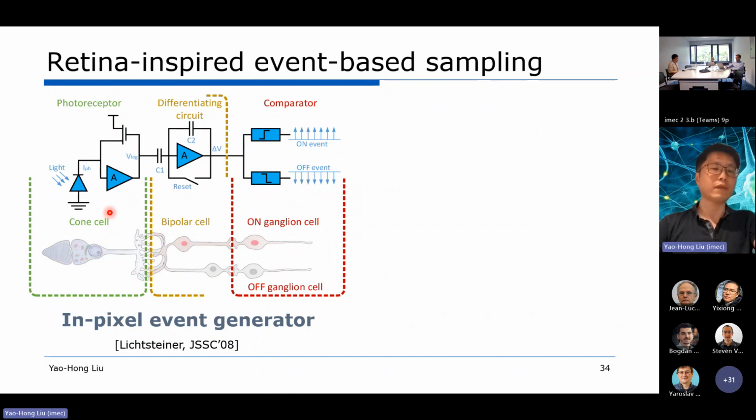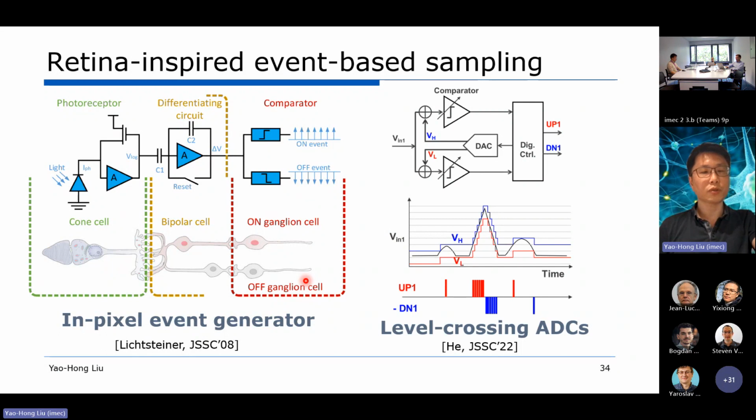The DVS camera has this event generator. First, it has a photodetector, which mimics the photoreceptor of the retina. Then we also have a differential circuit to mimic the retina performing temporal filtering. And at the output, there are two comparators that show either on or off, which also mimics the on and off ganglion cells. There's also a special type of ADC called a level-crossing ADC that performs similar event-based or delta encoding. I will not go into detail, but it's actually very similar to the SAR ADC, just with a slightly different feedback path.